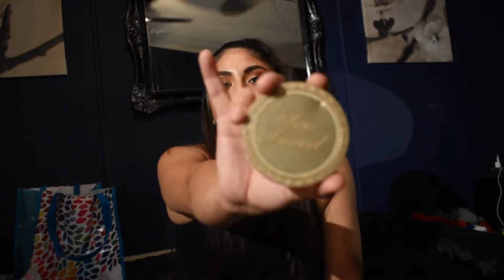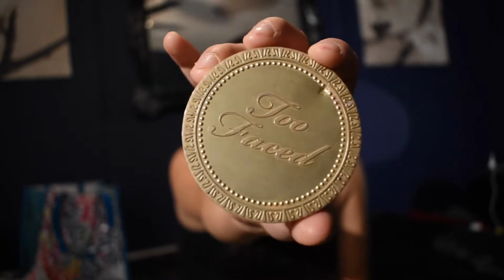So first I'm going to talk about my Too Faced bronzer in Sun Bunny, and since I am a little bit more tan, this does look great on me, but I have had this thing for a long freaking time. I'm so sorry. I lost my bronzer for a while and I couldn't find it for like a month. Could not find it. One day I was digging for something in the back seat of Omar's car, and so I moved the seat back.